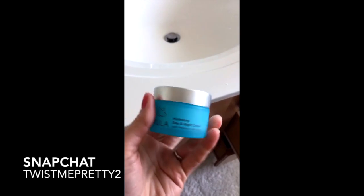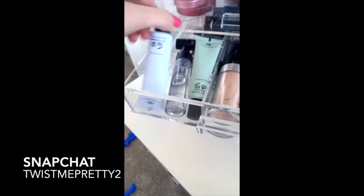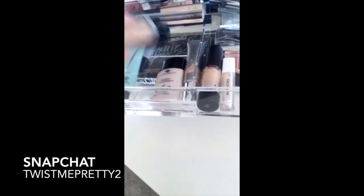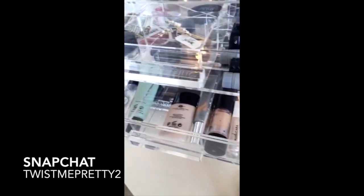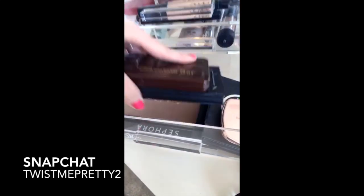Skin still feels super dry, so I'm going to use this hydrating cream. It's seriously amazing. The retin-A is killing me. It's like all dry. Okay, I'm going to use this primer. I'm going to use this foundation. I'm going to use this blush. I'm going to use our brows. I think that's all I'm going to use. And then my palettes. Done.